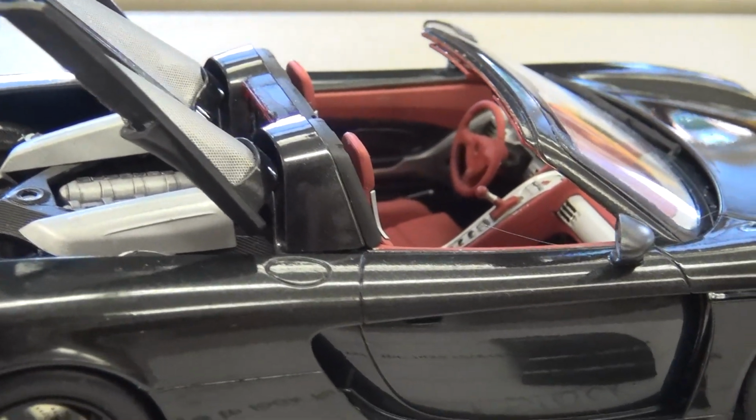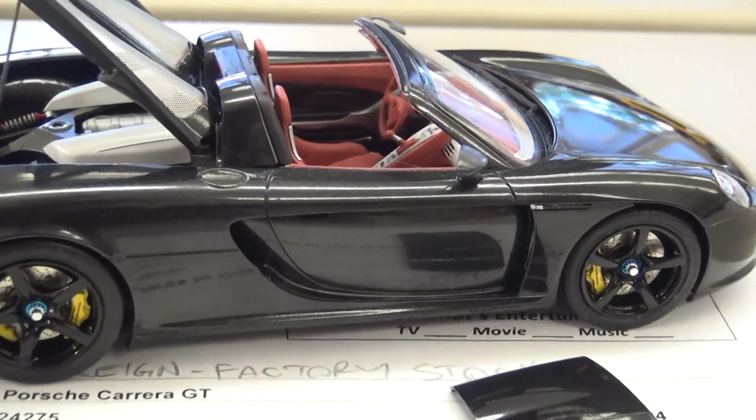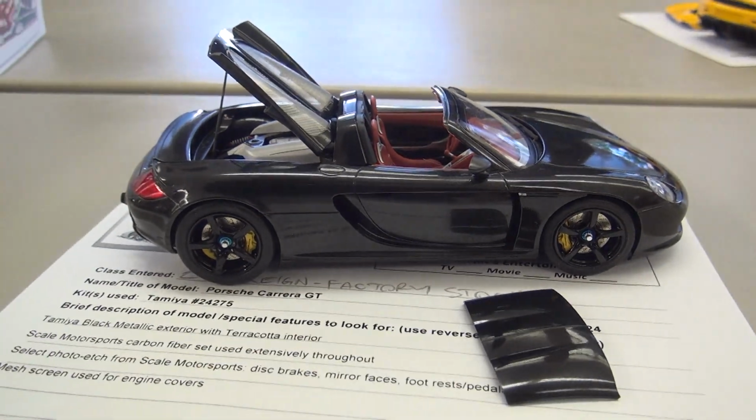Yeah, I just saw it yesterday because I was looking for the instruction sheet. I didn't think I could find it. I ended up finding it. It was $8.99 for the original release.